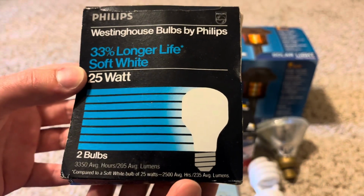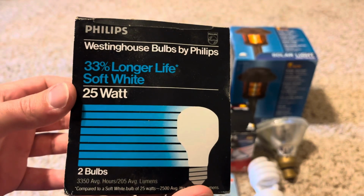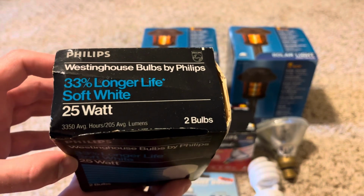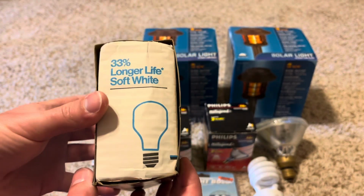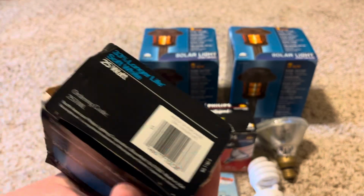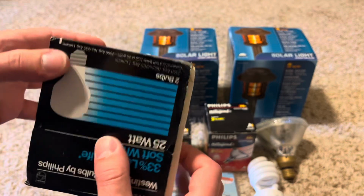So as you can see, there's talk about 235 lumens. So this is a 25 watt version, which is really cool. This is Philips Westinghouse, as you can see. 33% longer life, soft white. There's a very nice old packaging. This is really cool. Do you have some information up here as well? But yeah, I was really glad to find these as well.